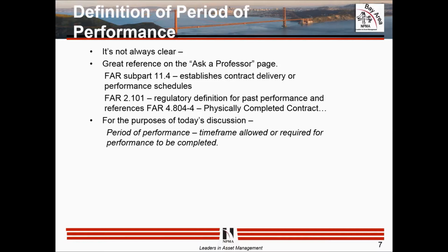So I'm going to go into a little bit more definition, and as I go to the next slide, we're going to define the period of performance. Is it clear? Not always. We know they change. There are some great references on the Ask a Professor page, and we've done some research on that, and look at FAR subpart 11.4, which establishes contract delivery or performance schedules. There's also a reference here, FAR 2.101, which is a regulatory definition for past performance, and references FAR 4.804.